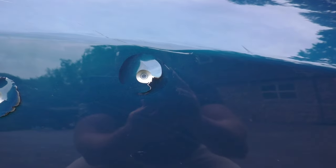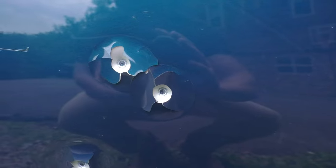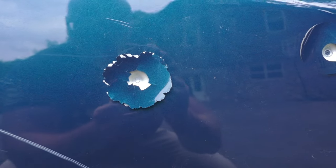Got the Red Fires next. One, two, three, four, and five. So they all bounced off. And then we got the Crossman hollow points. One, two, three, four, and five, all bouncing off.